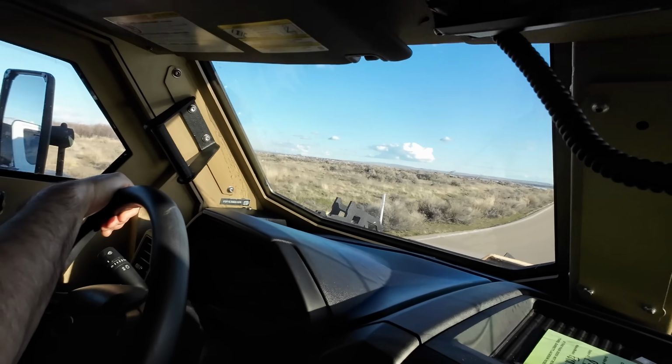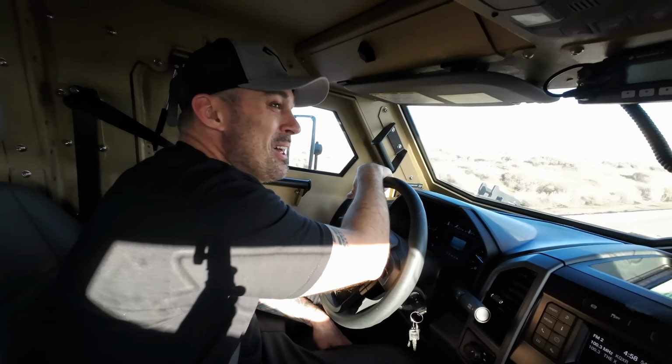There's a regular Super Duty. He probably feels inferior, you know? Those are cute. What is that? That's a cute little truck. Yeah, that's a cute F550. It's like a little baby.